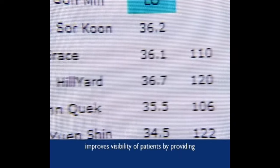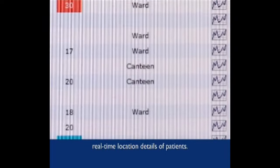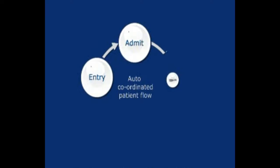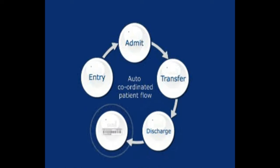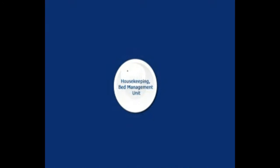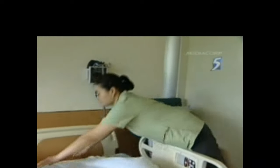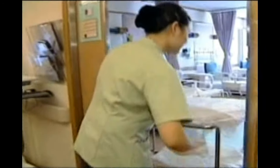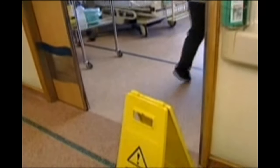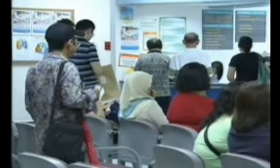SmartSense improves visibility of patients by providing real-time location details of patients. In the past, we have situations where the patient moves, but information of the patient doesn't move together. Take for example, the patient may have been discharged from the ward, but the relevant departments like the bed management unit and the housekeeping unit did not get informed in real time as the patient leaves the ward. With the SmartSense from admission, transfers or discharge, coordination between these departments is better. Information flow about this patient on his real-time movement is also much better and much more real-time. And for that, our efficiency has improved.